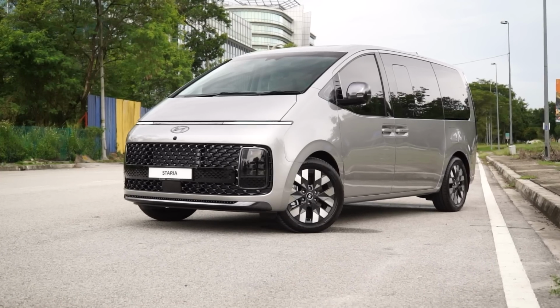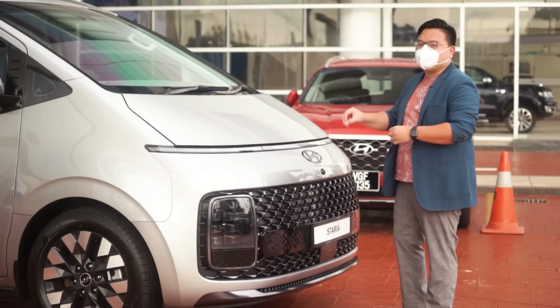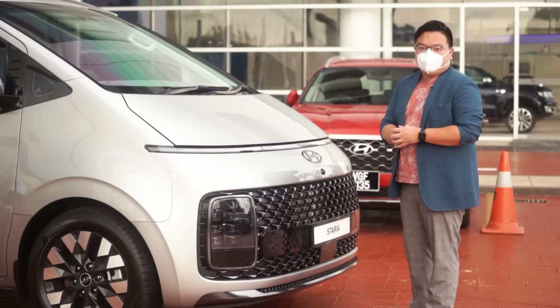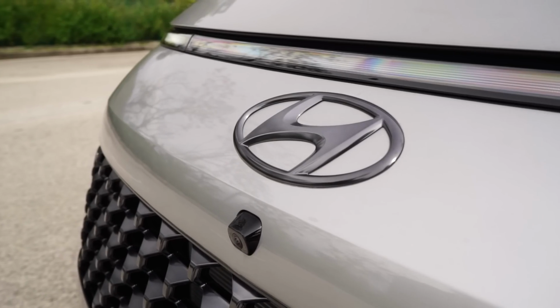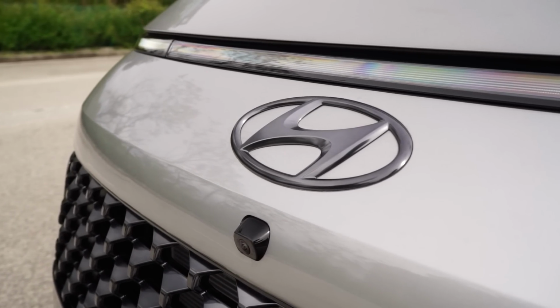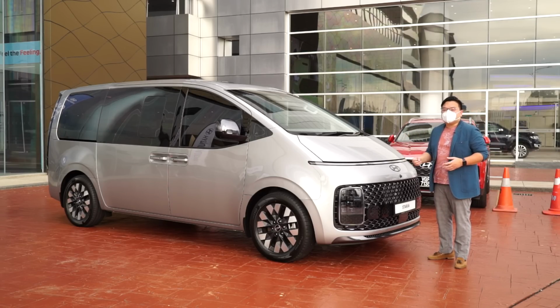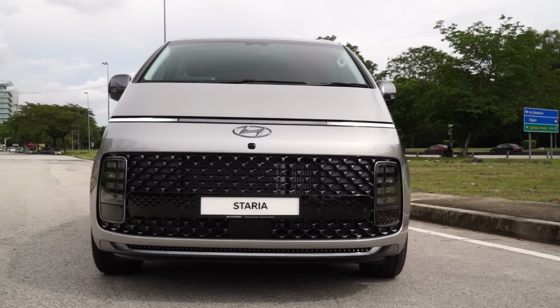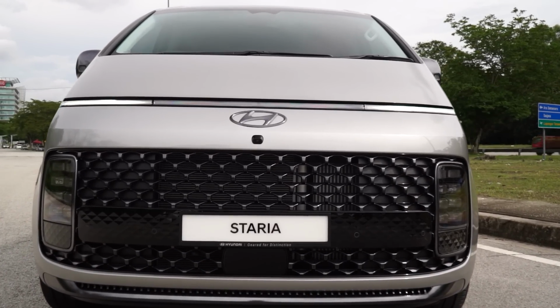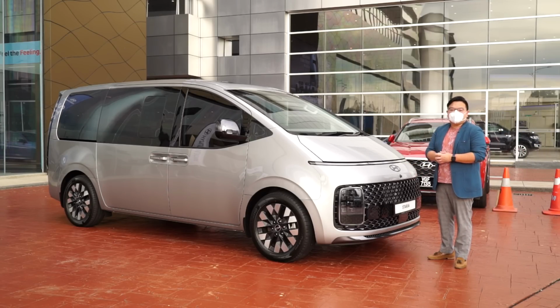So no, this is not a budget-priced alternative to the big boys. This is priced head-on against the Toyota. How you feel about that will depend very strongly on how much you think the badge up front is worth. Strictly on paper, however, the Staria has every measure of the Toyota Alphard and Vellfire. Whether it sells well or not, this is a very strong statement from Hyundai that it's here, it's a premium option, and is ready to play with the big boys.